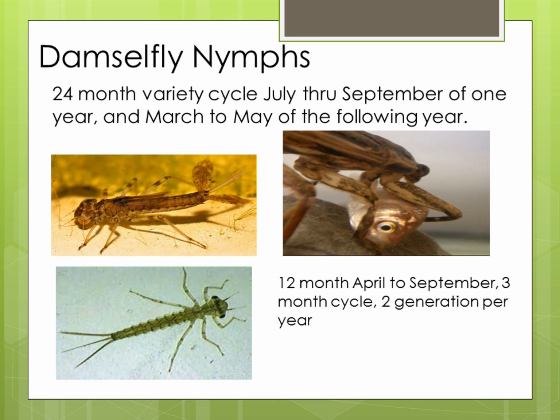Damselflies are ranked number 4 in the fall. The 24-month variety is close to the adult stage at this time. Use a fly that is either brown or green in color, size 10 or 12. At 40 degrees, they will go dormant until spring.